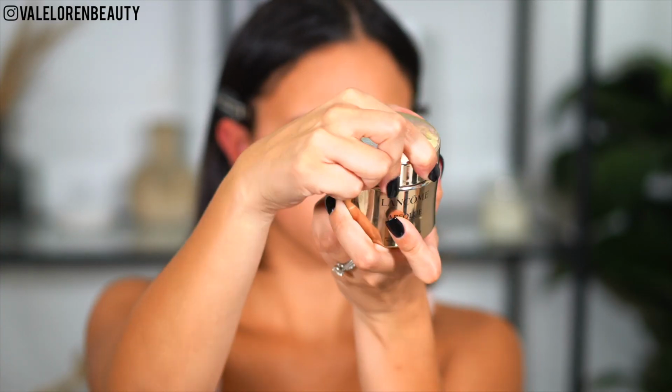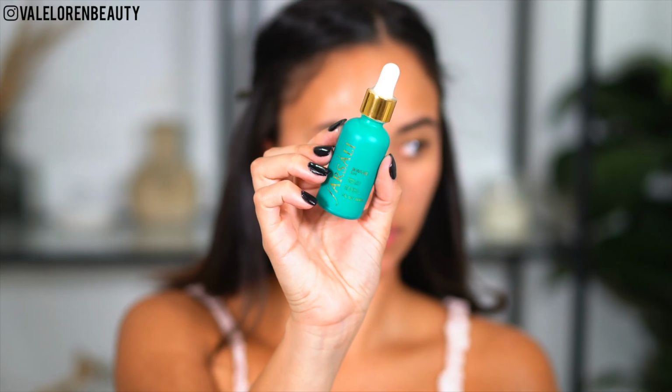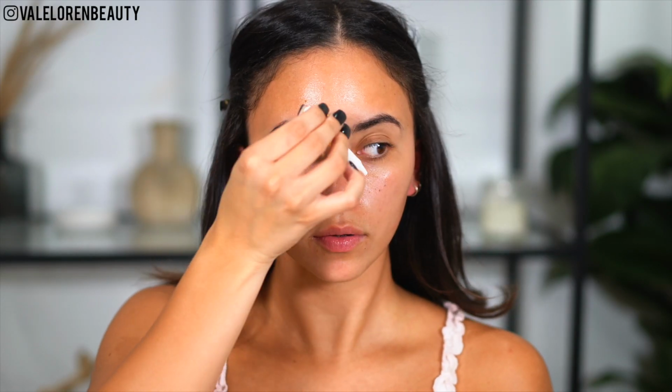Okay guys, so I started with my Lancome Absolute Cream Moisturizer. I really love this one actually. I hate that it's a little bit more on the pricey side, but it's absolutely such a good high-end moisturizer and it really quenches my skin. Up next, I'm taking the Farsali Skin Tune Blur just to fill in my pores and give my skin a smooth base to work on.